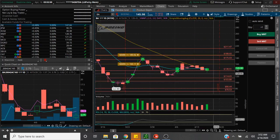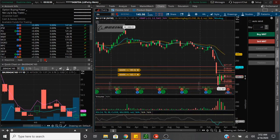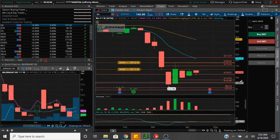We know Boeing has sold off, and if you come down and look at the weekly chart, which really doesn't matter because the contract is only 8 days away from expiration, at the end of the day we are forming a bullish wedge pattern. We're going up, forming a little triangle pattern, so this could either break out or it could just collapse.